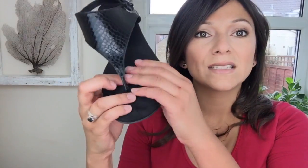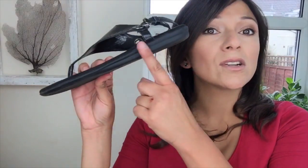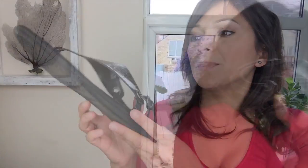One of the biggest benefits of this one is that it has a soft footbed, which is really nice and comfy. It has a little bit of arch support, which is just a little bit, which is enough for some people. Again, everybody has different needs. Not everybody needs as much arch support as others. But it also has the rubber sole as well for extra grip.